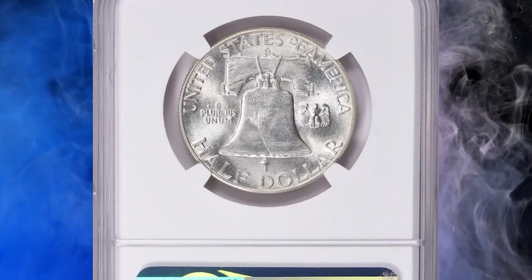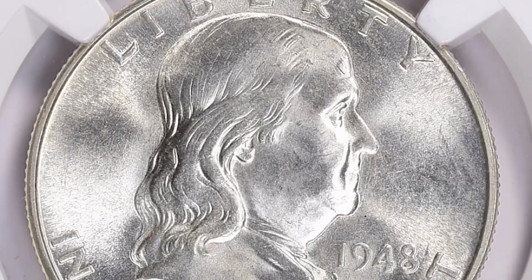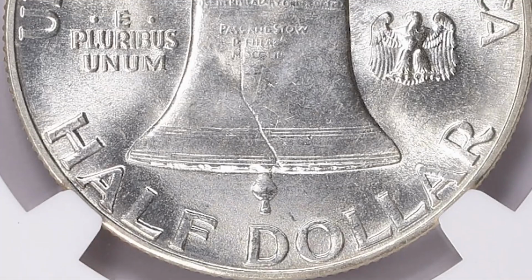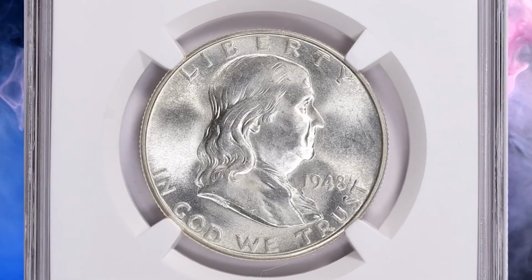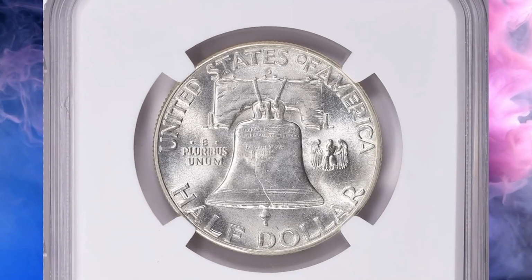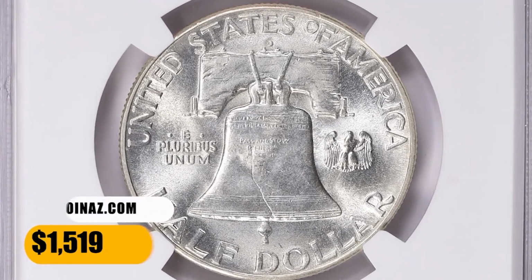It comes with a CAC label on the holder for exquisite quality. NGC assigned a Full Bell Lines designation. The Full Bell Lines designation is used for Franklin half dollars to describe a coin that has complete and uninterrupted lines on the reverse. The bell lines are horizontal lines on the Liberty Bell. A coin with full bell lines is considered to be a fully struck coin and is therefore more desirable to collectors.